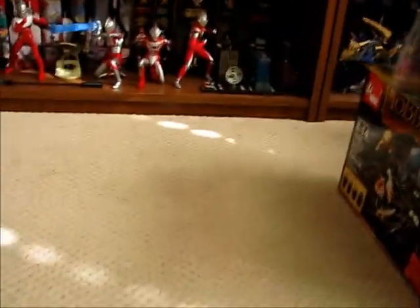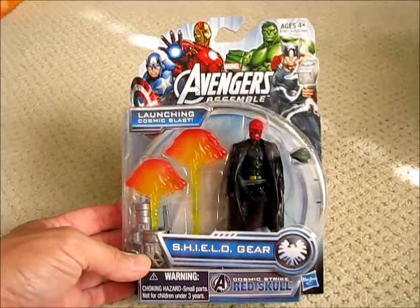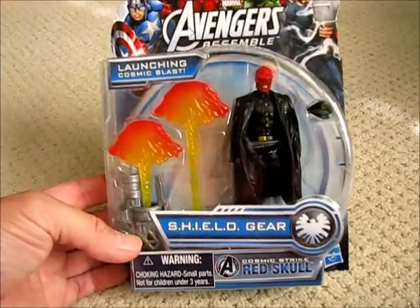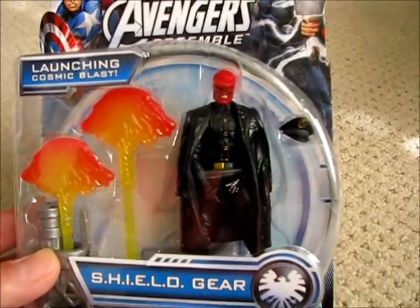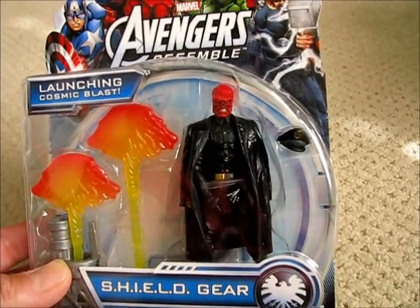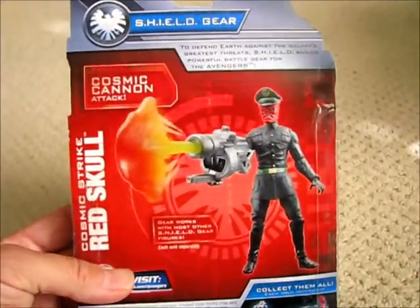Oh, at a Walmart, I was able to find this. This is the Avengers Assemble line from Hasbro. I think this is a step up from the regular Avengers Assemble line of figures. This one is part of the Shield Gear subline, I guess, which has a little bit better articulation, not that much better, and a little bit more items included in the set. And I was able to find the Red Skull. Now, this is a redeco of the Captain America Red Skull, although you got a resculpted head and you got a hat now. And it looks like an overcoat that drapes across the figure, so that's kind of cool. Pretty neat. And this was $10, I believe, at Walmart.